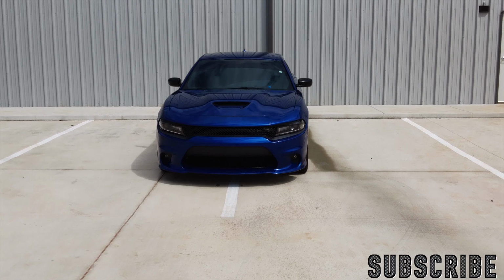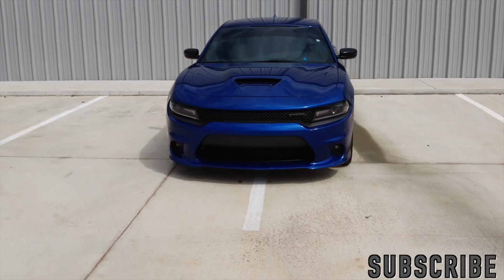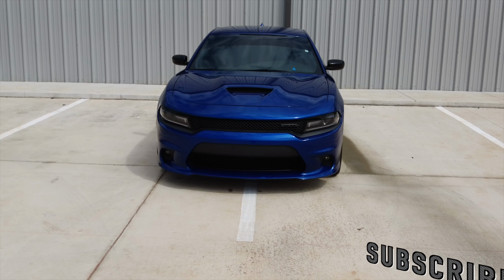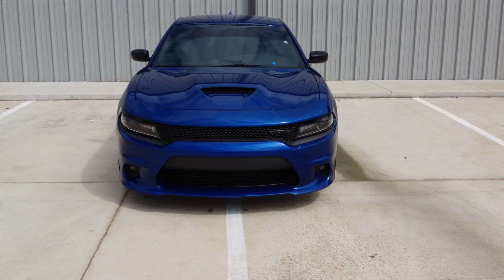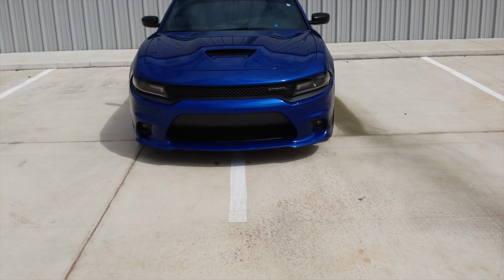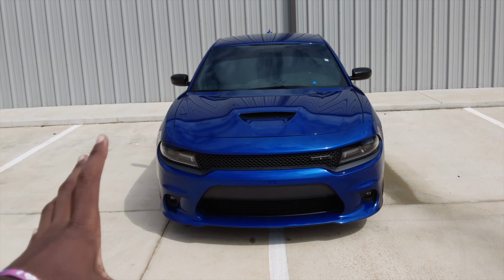All right, let's get into five things I do like about this car. So this one really doesn't count anymore since I don't have it anymore, but if I still had it, this would be number one. The main thing that I liked about this car when I first saw it was the stripes. The stripes really made this car, bro. They really put the icing on the cake. Let's give a moment of silence for the stripes since we don't have them anymore.